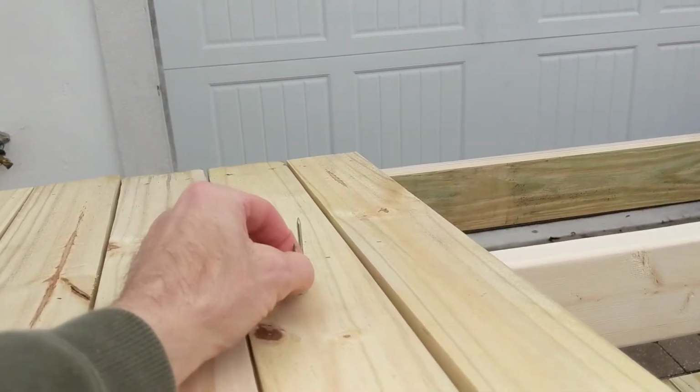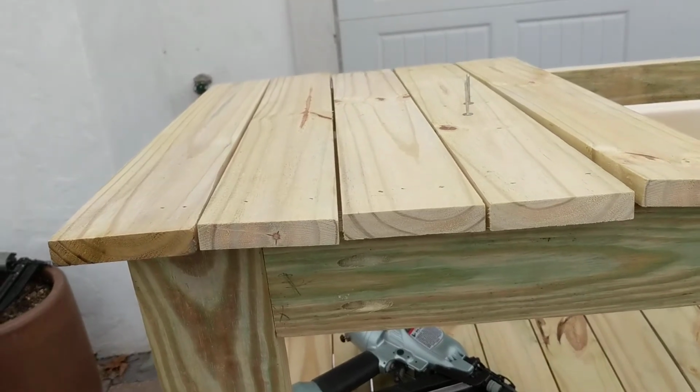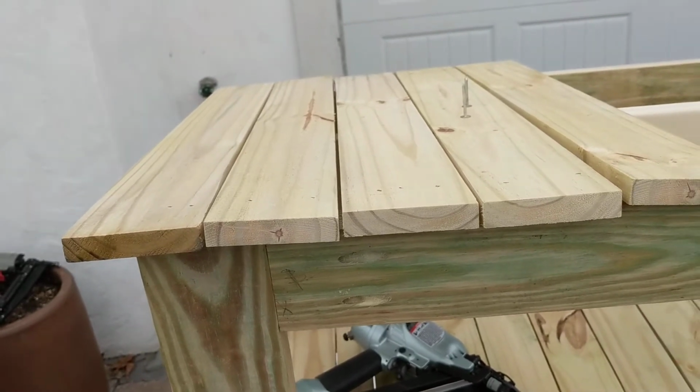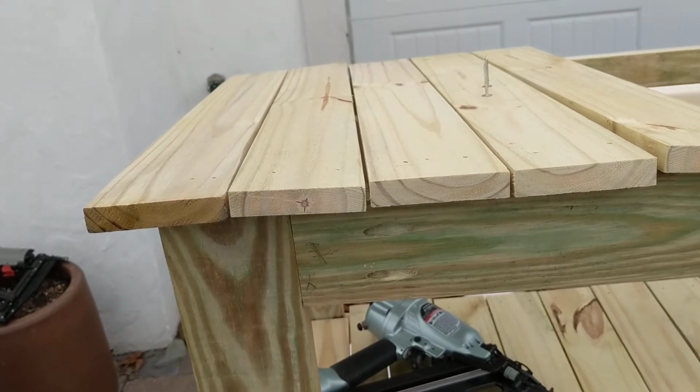This pressure treated lumber is very unstable. It's gonna expand and contract with the weather. It's gonna be outside, so I want to have a little room for the boards to move. Also, especially around the sides of the structure here, I want to have ventilation.